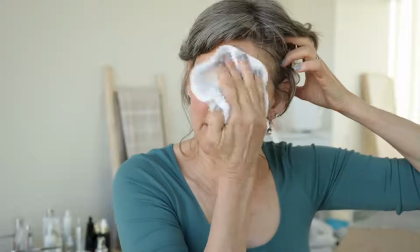Now I love this cleanser because it's gentle. Many times you can't use a glycolic cleanser every day. You can use this cleanser more often because it's not as drying as many glycolic cleansers are. It's gentle. I love it. Okay, feels like I have it all removed. I'm going to gently pat my skin dry.